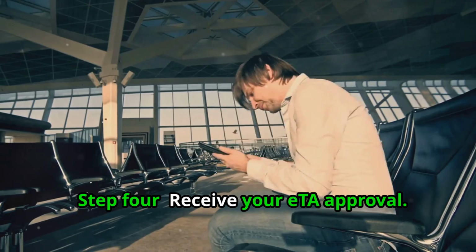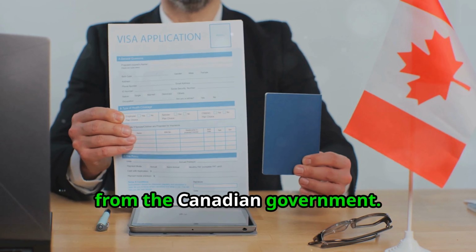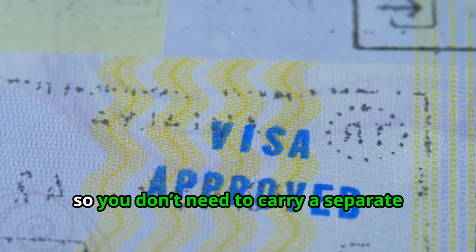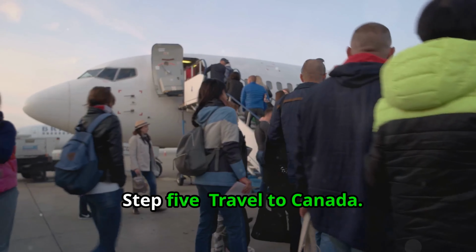Step 4. Receive your ETA approval. After your ETA is approved, you will receive a confirmation email from the Canadian government. The ETA is electronically linked to your passport, so you don't need to carry a separate document when traveling.